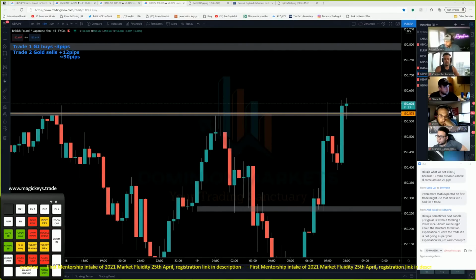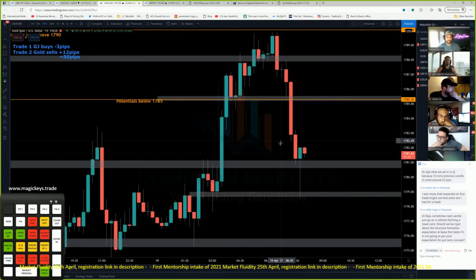My TP didn't get activated, which is good, but what about if it was stop loss? I think if your TP was way too far away, the spread didn't activate your TP. So you have to take into account the spread as well.